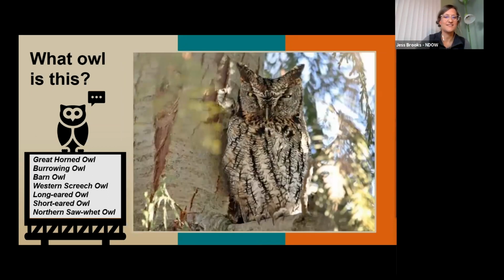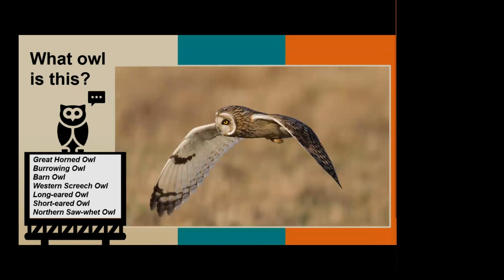All right, next. Yes, Joy, excellent job. This is a western screech owl. Now, this is actually one of the pictures that I showed you before. It is a screecher. Yes, Kevin, thank you. You'll see the spidery streaks along its belly, the rounded off tufts. Excellent job.